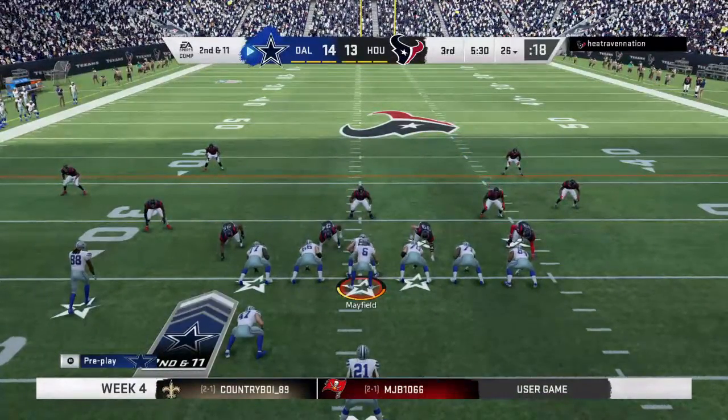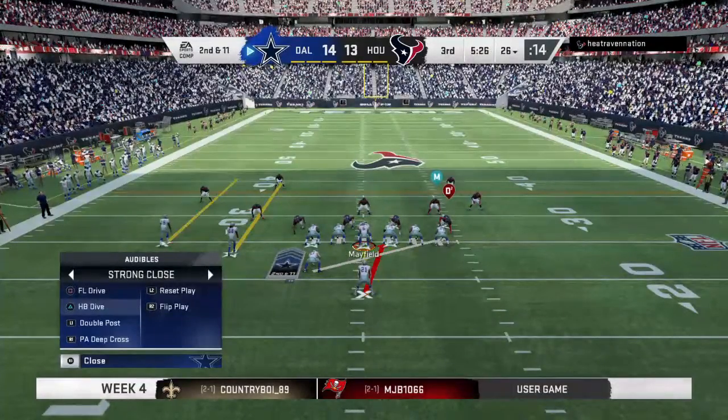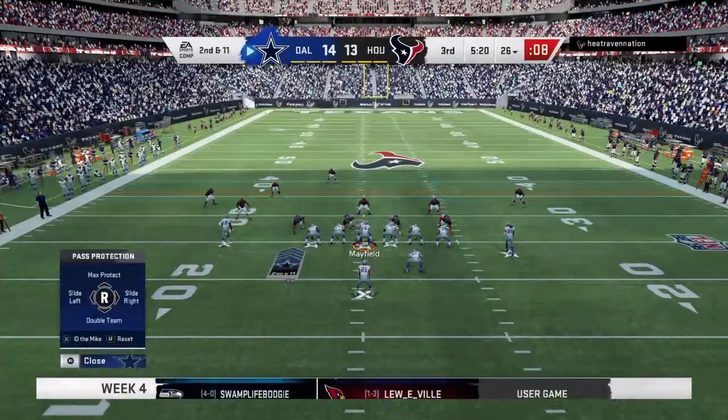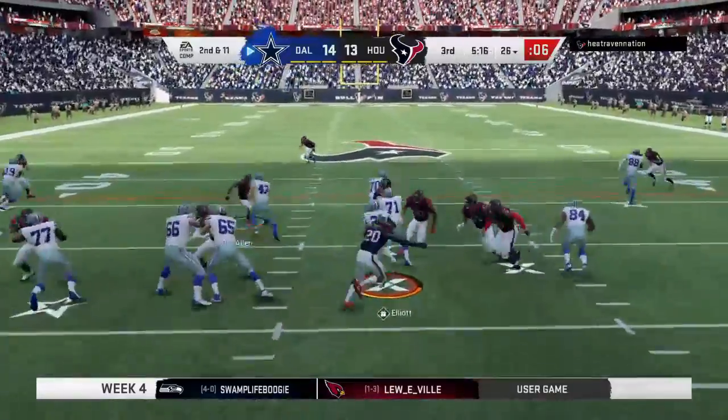He's coming. Double up. He's coming. Double up. Run. Hey, turn it up. Check. Up. Check. Again, it's Elliott.